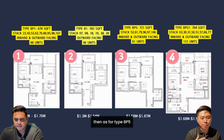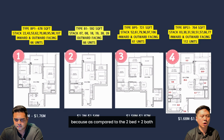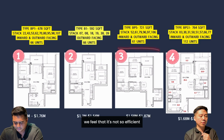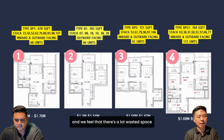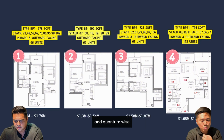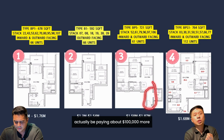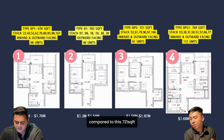Then as for type BP5, it's going to be our last choice, because as compared to the 2-bed, 2-bath, we feel that it's not so efficient. We feel that there's a lot of wasted space in terms of the walkway where we go into the unit itself. And quantum wise, when we look at 678 square feet, we will actually be paying about 100k more compared to this 721 square feet.